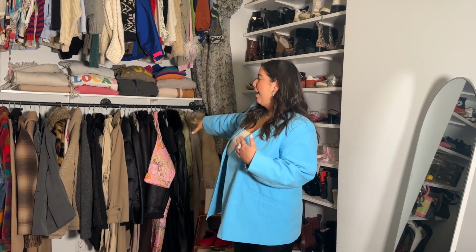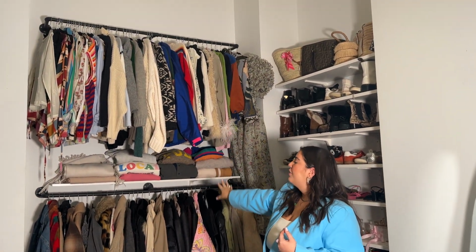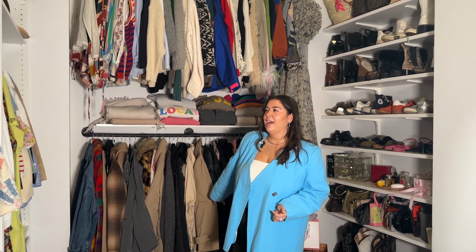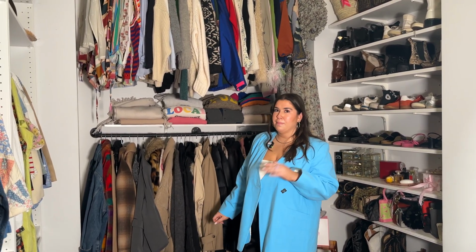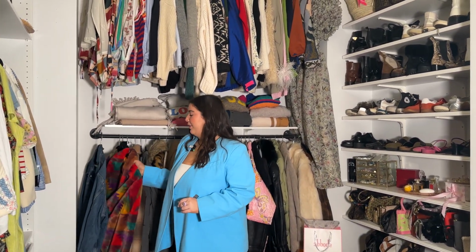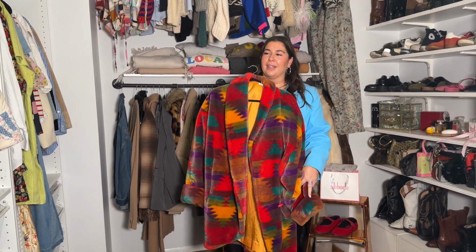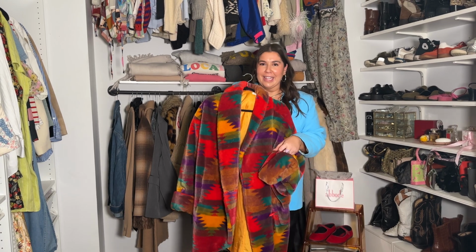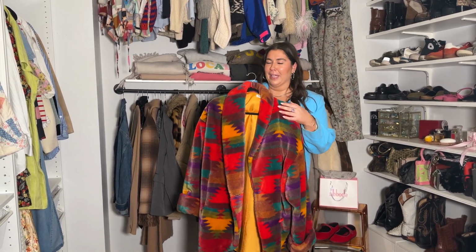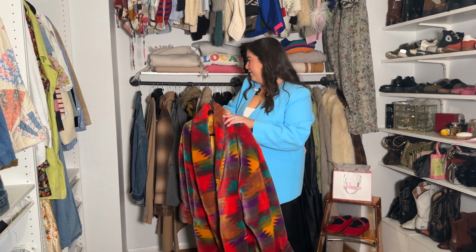I have the bottom rack with all my coats, and then the top, I have a lot of sweaters and blazers. I love jackets. I have been collecting jackets for ages, and especially vintage. I love, love, love jackets. This one is so cool. I also wear this with my hats out west, but this one, I saw someone wearing it on Instagram, and I was like, I need that jacket. So I used as many keywords as possible, and I was able to actually find it on Etsy, and I was so happy, and I love, love, love this one.